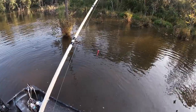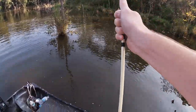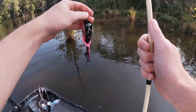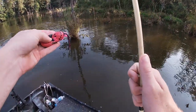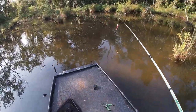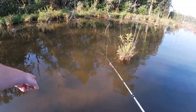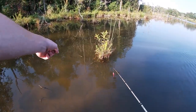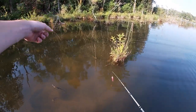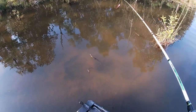Oh my gosh. What? Look, there's beds back here. Oh my God, look, 1, 2, 3, 4, 5, 6, 7, 8, 9. There's like 10. There's so many beds.